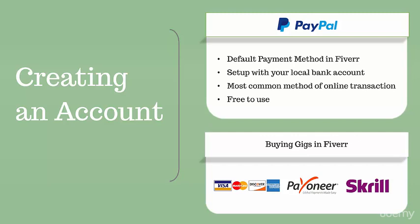Especially for online business platforms that only accept direct deposit, Payoneer has an easier way to get paid via direct deposit in US bank accounts. And they can provide you a virtual US or UK bank accounts. Skrill is another option for online transactions, but this is limited for some countries, same as Payoneer. So these are just some other options in case you want to expand your freelance career outside Fiverr.